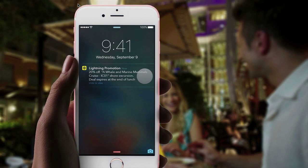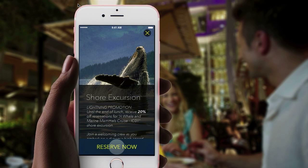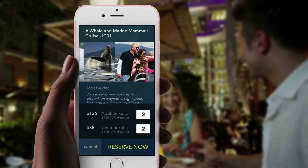So this one is telling us that, hey, while you're at this particular restaurant, and it's only to the people who are in a particular area, they're having lunch, that there is a 20% off a particular excursion. And in this case, it's an opportunity to give them a little bit of something special only through to the end of lunch. But that means that they have to reserve now. We're using their location to get people to spend, to engage, etc.